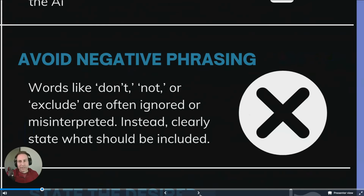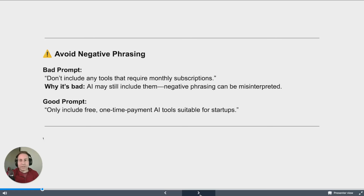Avoid negative phrasing. Words like don't, or not, or exclude are often ignored or misinterpreted. Instead, clearly state what should be included. Bad prompt. Don't include any tools that require monthly subscriptions. Now, that's a bad prompt because the AI may still include a bunch of monthly subscriptions because, again, it's weighting every word in that prompt. It's not necessarily connecting the don't with the monthly subscriptions.